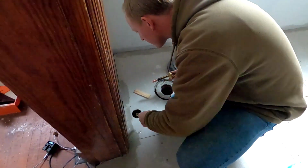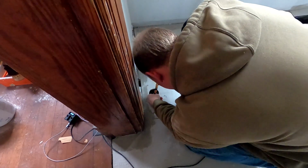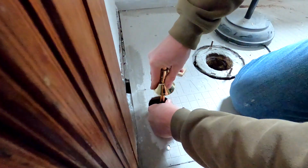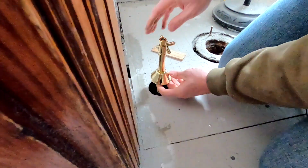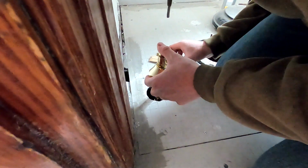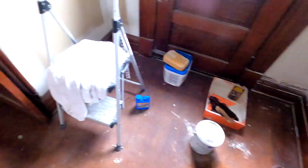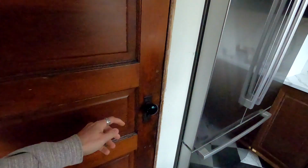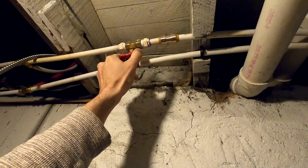Let's see what that push fit looks like. Well, it was brand new until I started messing with that, and sticking that shim in there just to hold that flange up, the cone from falling down. Yeah. Well, it's closed if you want to. All right. Here we go. Fingers crossed.